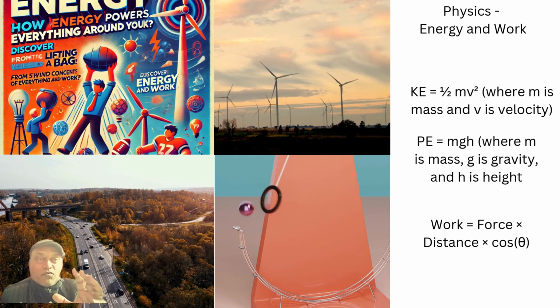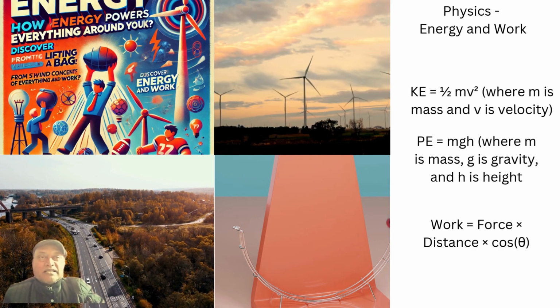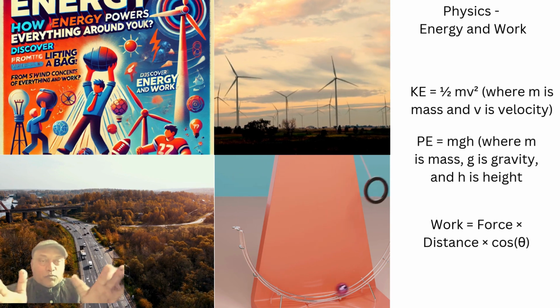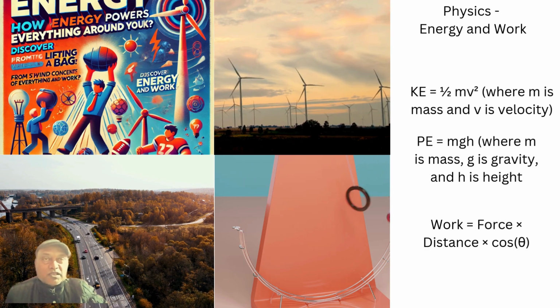And the best formula of work is force into distance into cos theta, where theta is the angle between the force and the direction of the motion. Force applied and in which direction it moves. This is the angle. This is cos theta.